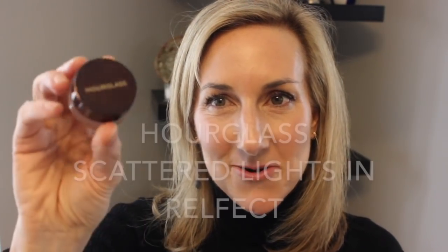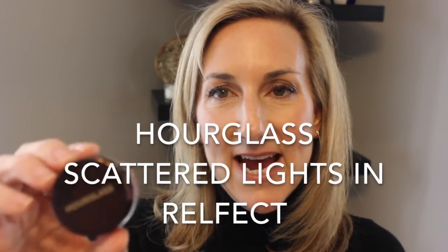And then I have to say, you guys, the Hourglass Scattered Light in Reflect. This is kind of like my go-to eye, is this guy, and then a little bit of the Reflect. Ooh, you guys, these are just gorgeous. I love it. So those would be 2 more as far as single eyeshadows. We've done mascara, eyeliners. Okay, I'm trying to get through this. Let's move on to contour.